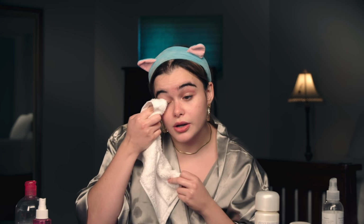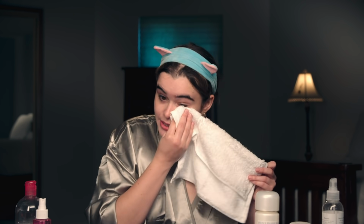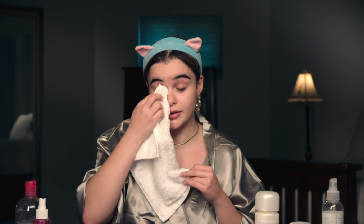I take a look at my mascara because we all know that mascara does not like to come off no matter how much you try. So I just do a little pat to see if there's any residual mascara, which of course there is. There will always be a little mascara. There will never not be a little mascara there.